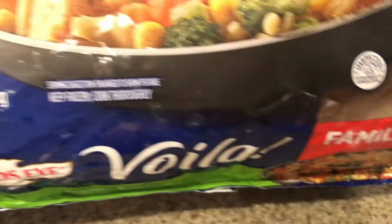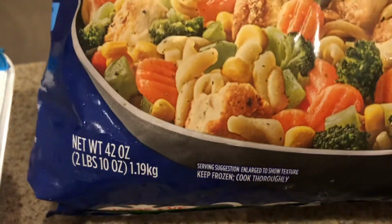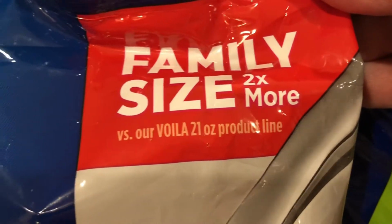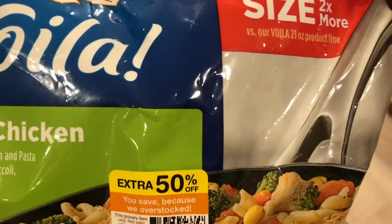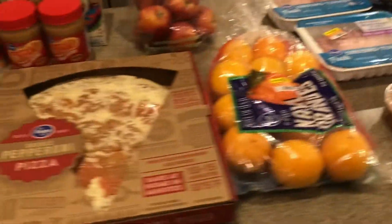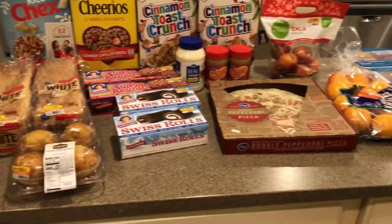And this is a tremendous bag. This is not the regular size. This is 42 ounces, 2 pounds and 10 ounces worth of dinner. And it says 2 times more than our regular Voila 21 ounce product line. So I got 2 of those. You know, I paid $60, but I got some really good quality stuff. My kids will be happy.